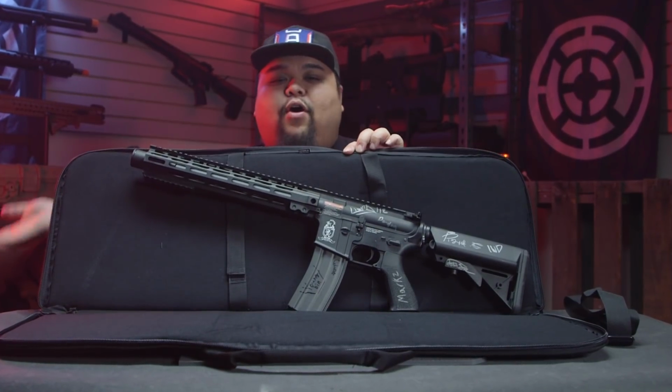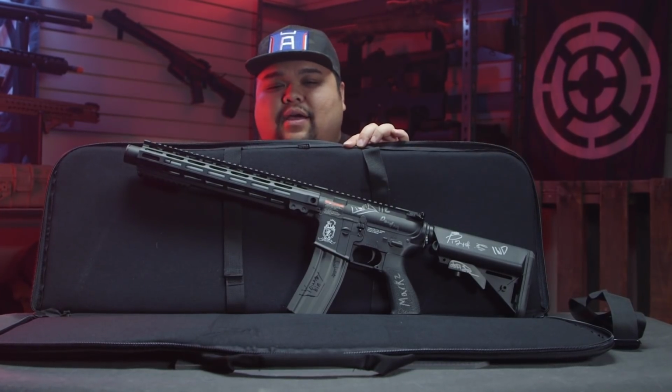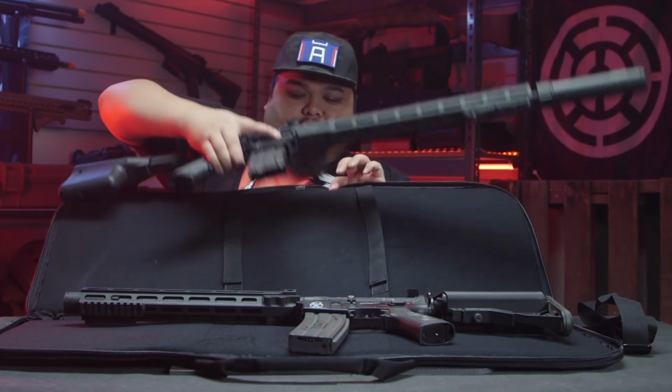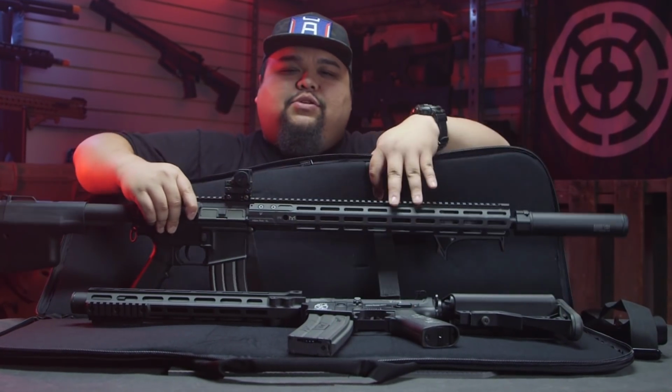But overall, you're going to be around the carbine length range for this gun bag. Unfortunately, if you try to run a long boy, like sniper rifles or myself out there, it won't fit. It's just too long.